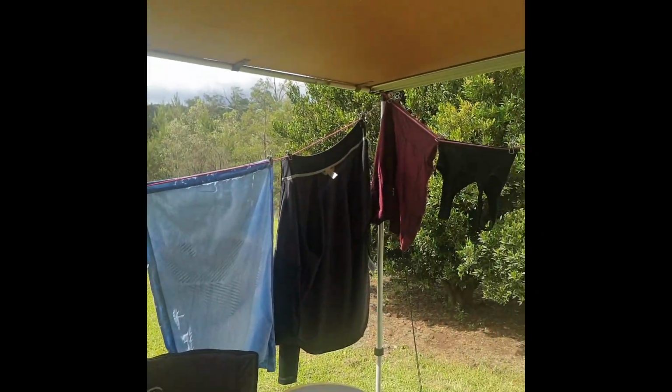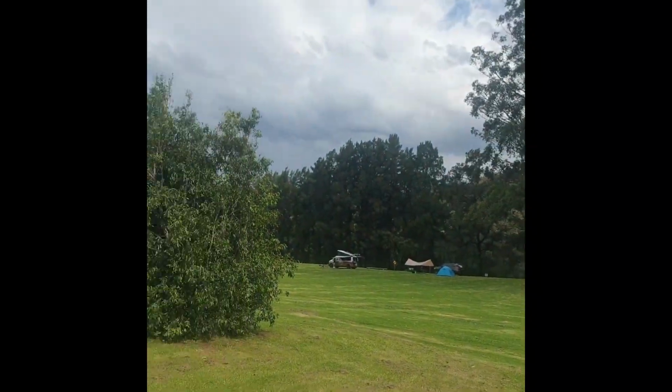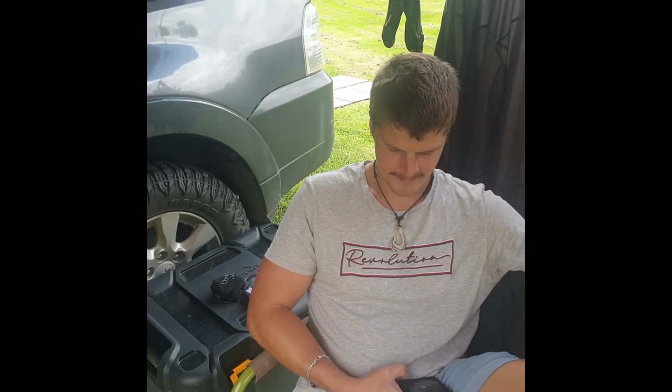We're getting some washing done with our new setup and just enjoying a very relaxing day. Very relaxing, it's good. Some music, some thunder in the background. And a lot of washing, which is good. Means everything's clean, dry, and ready to rumble.